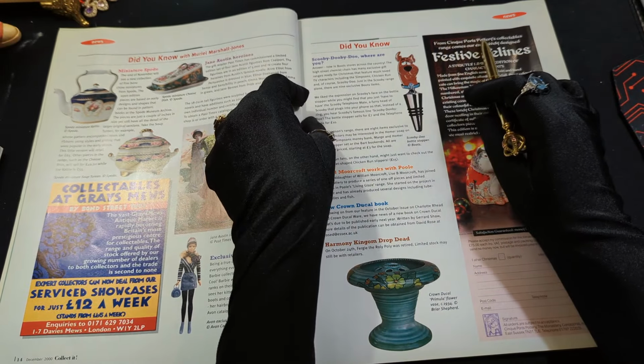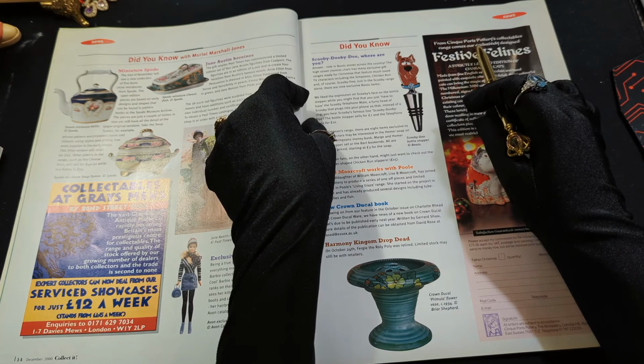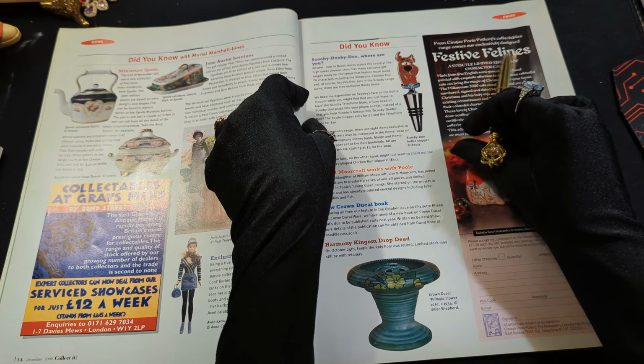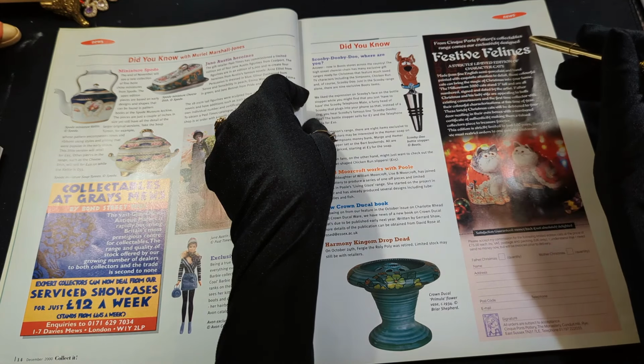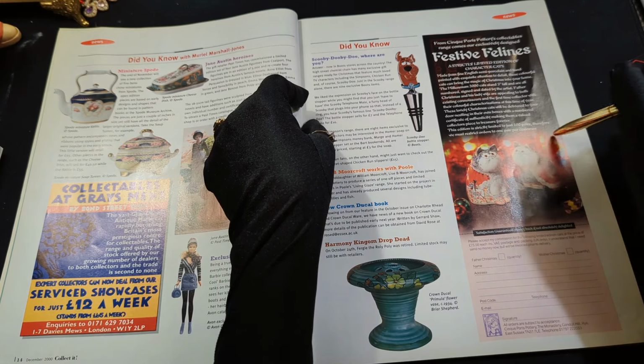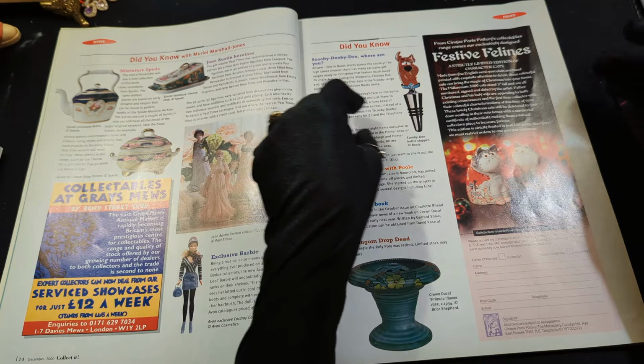From Sinky Boots Pottery's collectibles range comes our exclusively designed festive felines, a strictly limited edition of character cats. They're good for the mantelpiece.